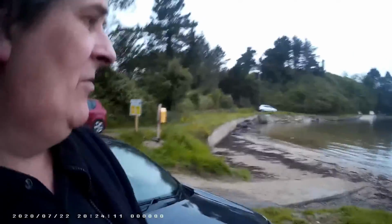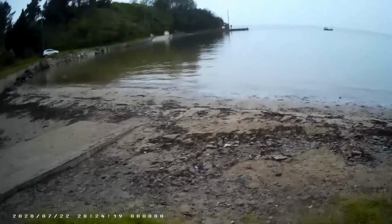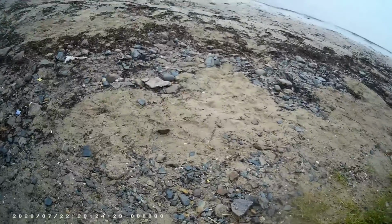There's more cars on the way down here. It is flipping raining right now, but what I'm going to do is I'm going to have a little look along this little shoreline for more interesting little stones, and then I'm going to take you up the road.